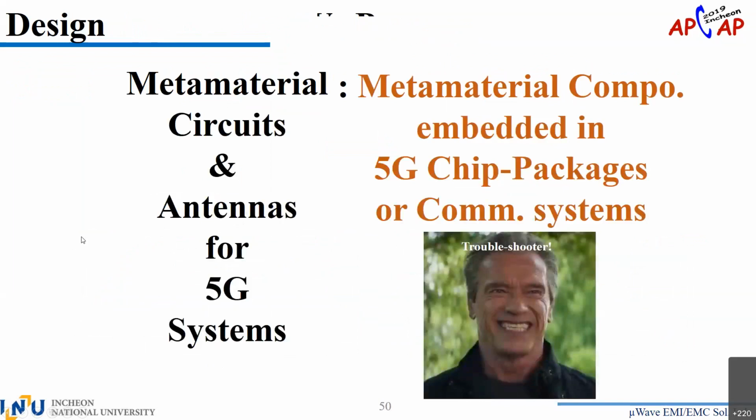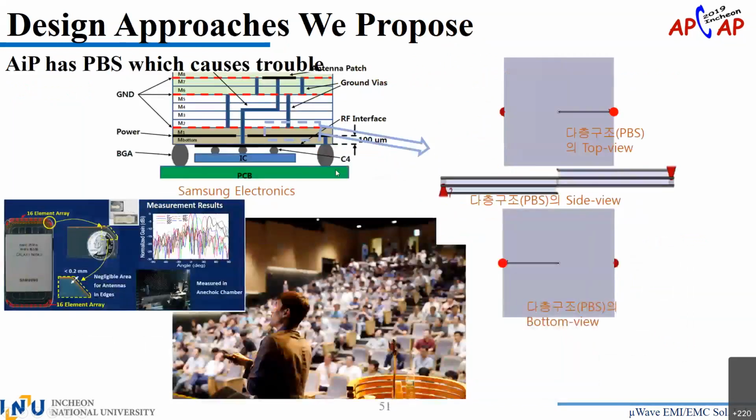And metamaterial circuits and antennas for 5G systems. Again, now we are going to tap into the EMC problem. The fields of antennas, circuits, and EMC cannot be separable in the telecommunication area. By having good EMC performance, you can make good antennas like that. When I was invited by Samsung Electronics, they wanted to make their antenna very robust against electromagnetic interference from layer by layer.